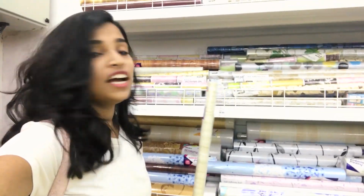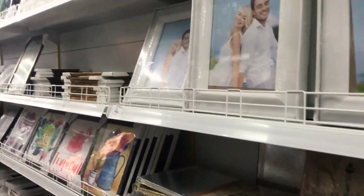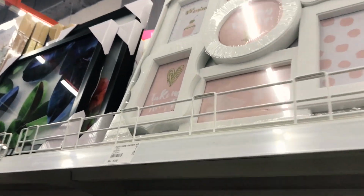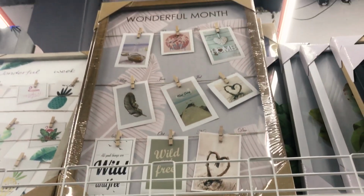Behind me are all contact papers, and they are very cheap, even cheaper than Amazon. Home decor items like photo frames, from simple plain frames to fancy photo frames. Not only photo frames but wall hangings to decorate a space, and all at an affordable price.